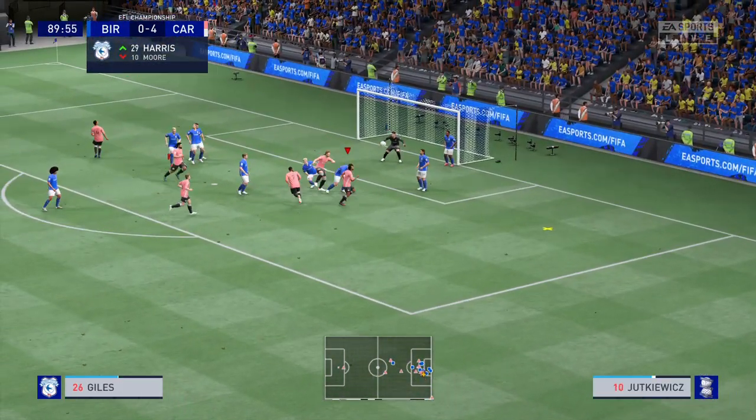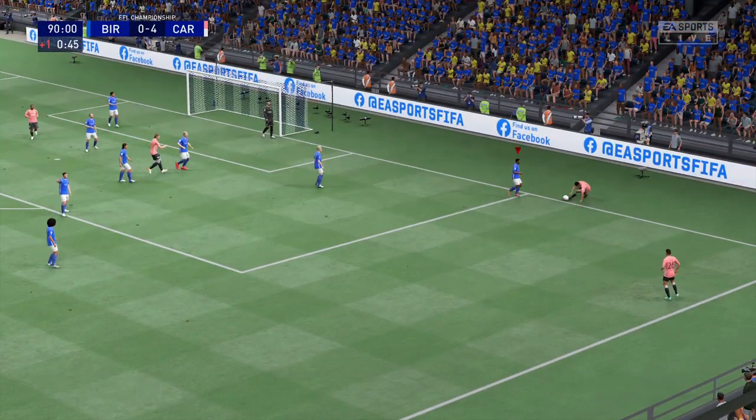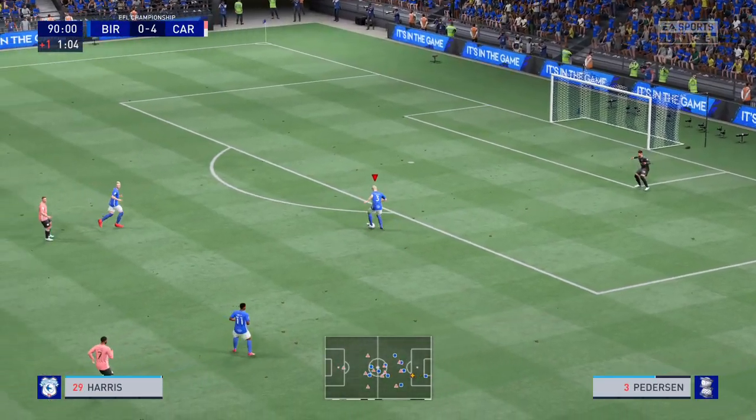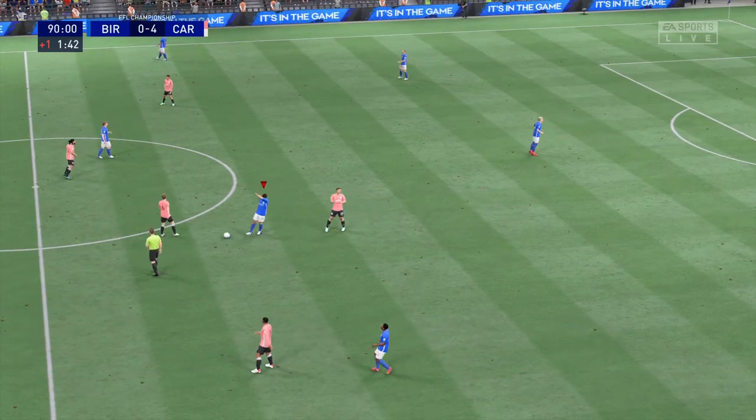And over it comes. And you don't want to lose possession there. Well, they're going to be very cross with themselves because that was a wasted opportunity. And that is the end of the game.